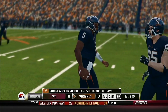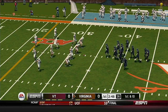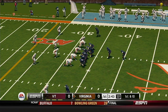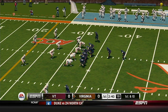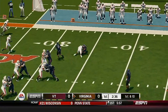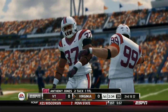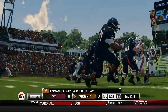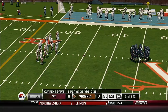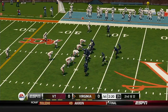Defense on the field. They're getting very tired. This is the eighth play of this drive. And they hit him in the backfield. That is a loss of 2 yards. Second and 12. From the 35-yard line, second down.